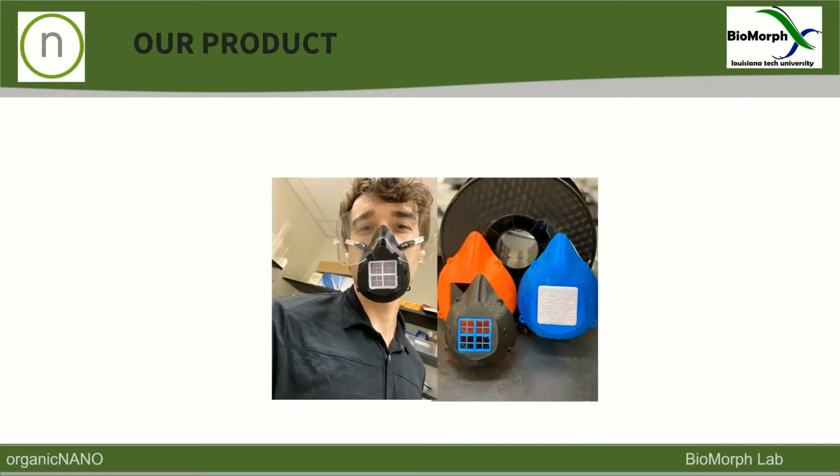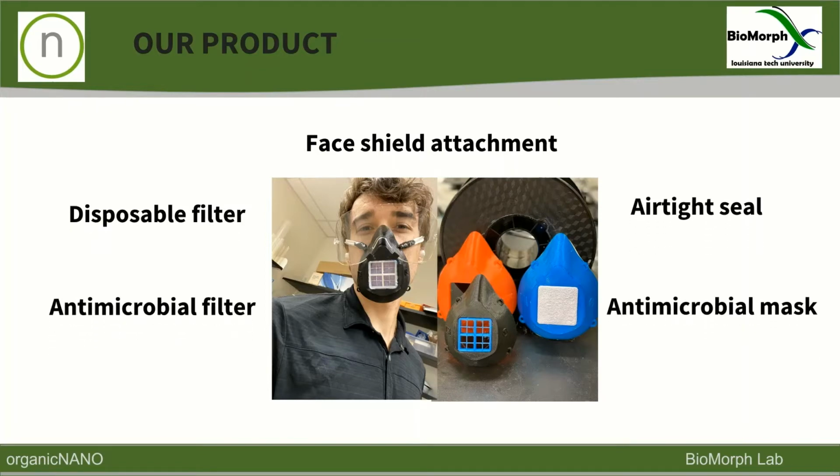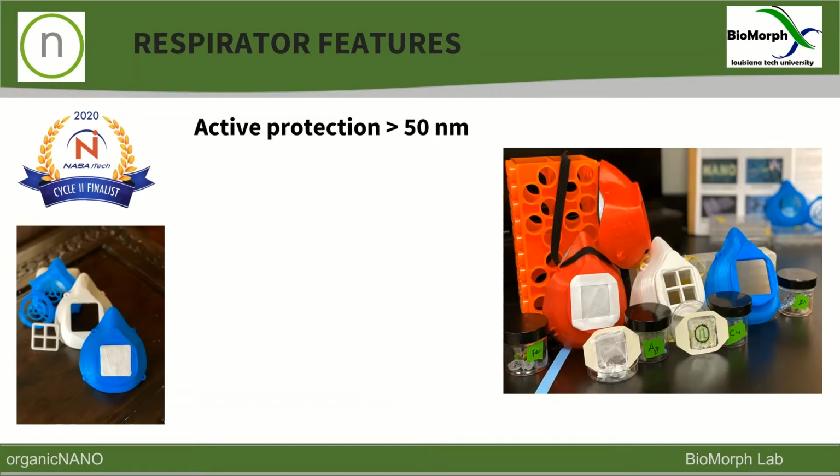Necessity is the mother of invention. Mankind needed a better respirator, so we created a better respirator. Our mask has many qualities that allow it to outperform our current competitors, such as a face shield attachment, interchangeable filters, and a mask that actually molds to anyone's face, including children. Our filter has a pore size of approximately 50 nanometers, and unlike our competitors, our mask can be sanitized via alcohol, UV light, or autoclave.